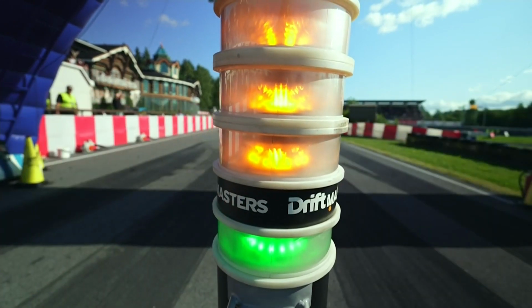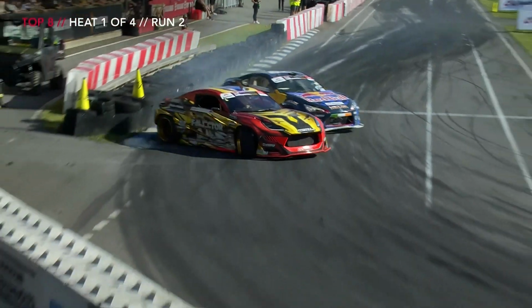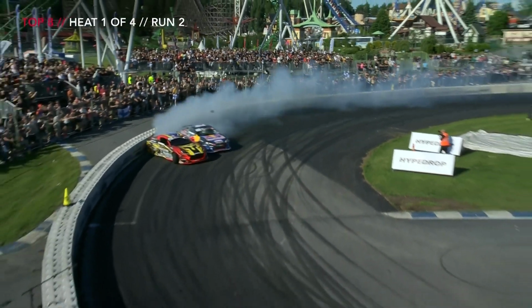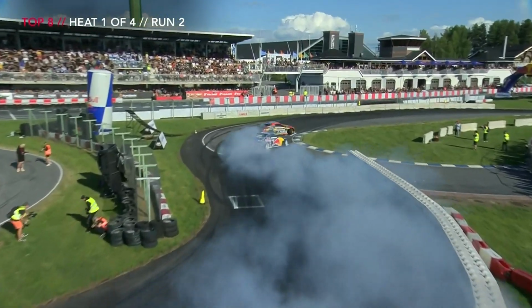The light goes green. Here they go through the start line. Juha Rintanen through the gears, flicks the car across the circuit. Shanahan knows he can't let Rintanen get away. He's the fastest man around Sweden, but he is the fastest man around Finland, and it doesn't look that way as Shanahan applies the pressure, gives him the room to transition now.